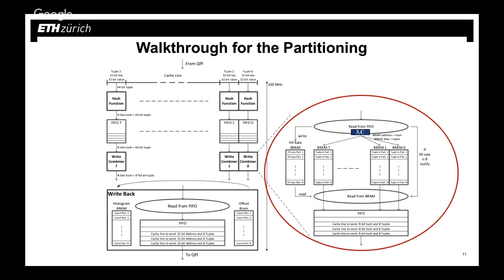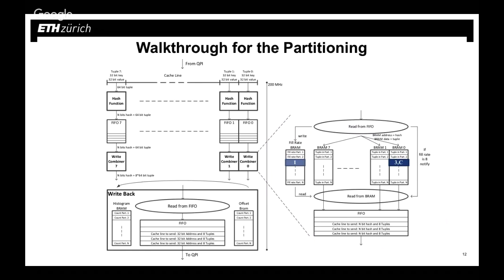Now let's focus on the insides of the first write combiner, where a tuple is received. So 3 is the hash and C is the value. Here the current fill rate determines which block RAM the tuple will be written to, and its partition determines the address inside that block RAM. In this case, let's assume all the buffers were empty, and thus the tuple will be written to the first block RAM. And as you can see, the fill rate has also been updated.